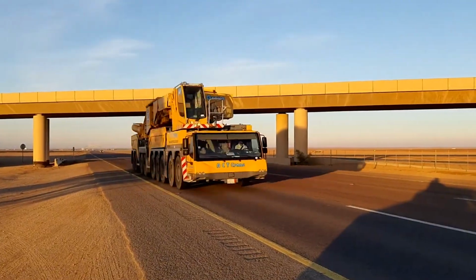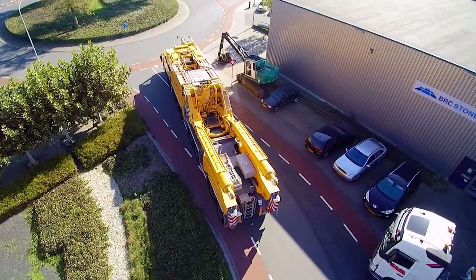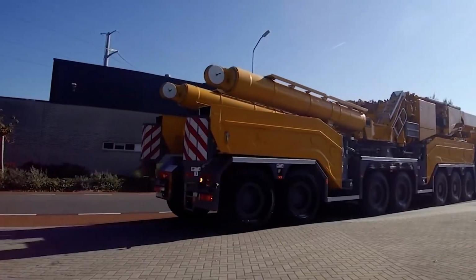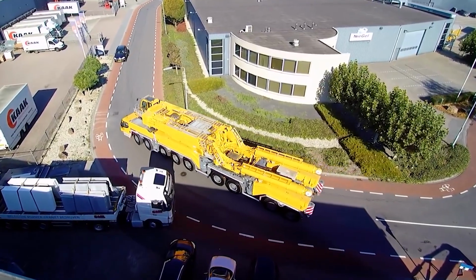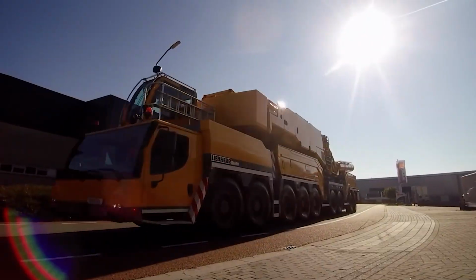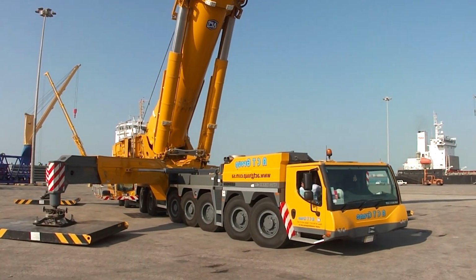This crane travels on wheels, which means it can drive right to the job site. And it's surprisingly fast, too, reaching speeds of up to 47 miles per hour. It rides on 9 axles, and because each one can be individually controlled, the crane is able to maneuver around tight corners with impressive precision.